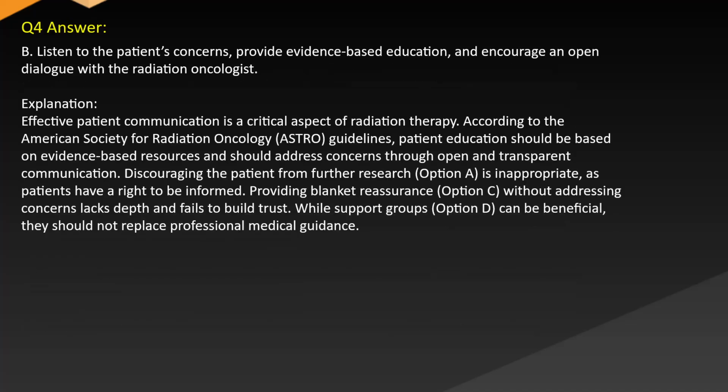Answer. B. Listen to the patient's concerns, provide evidence-based education, and encourage an open dialogue with the radiation oncologist. Explanation. Effective patient communication is a critical aspect of radiation therapy. According to the American Society for Radiation Oncology (ASTRO) guidelines, patient education should be based on evidence-based resources and should address concerns through open and transparent communication.